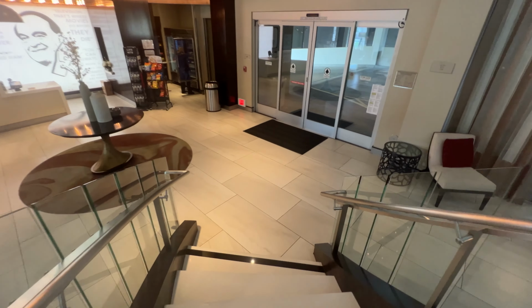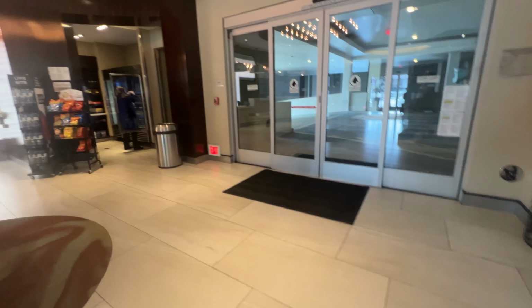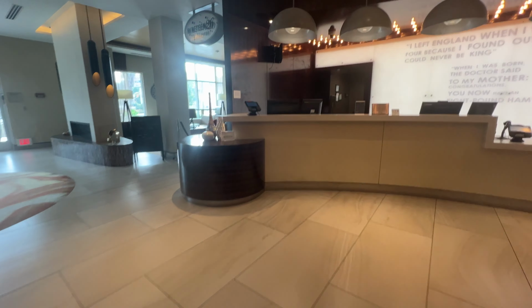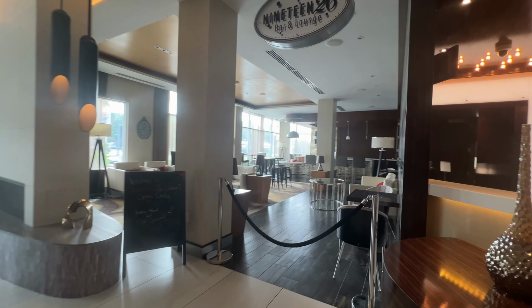Where we will find a single restaurant/lounge on site. I did not partake in any food or drink here at the lounge, so I can't speak to the quality of it. So I will hedge and say your experience will vary.